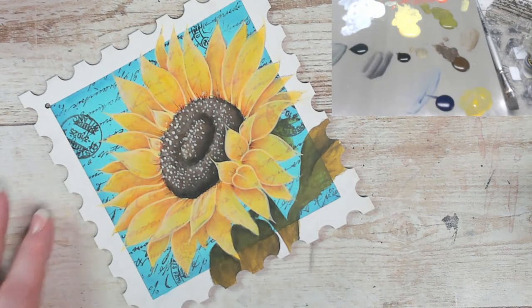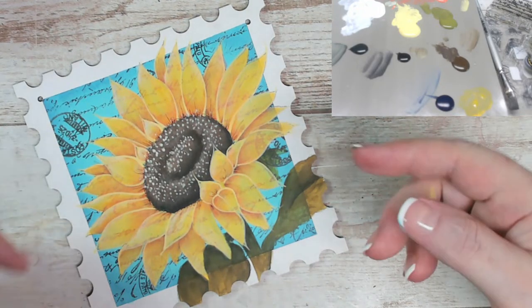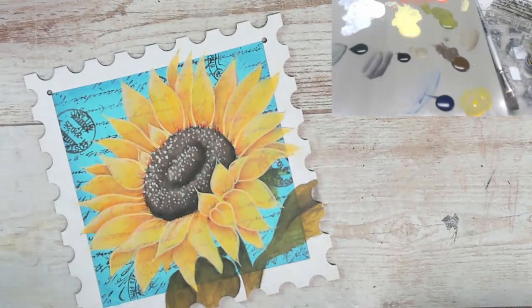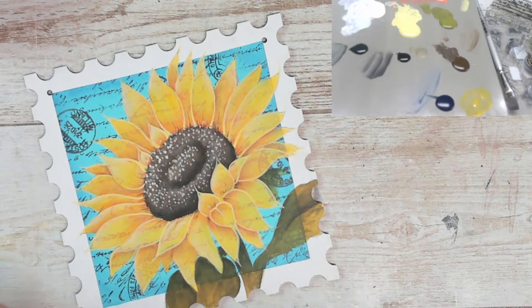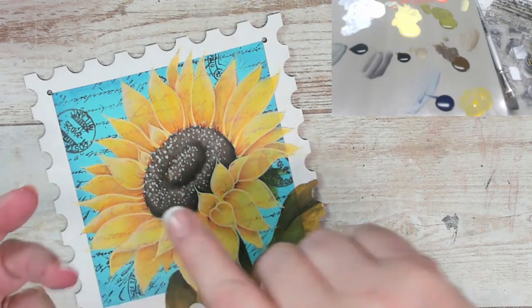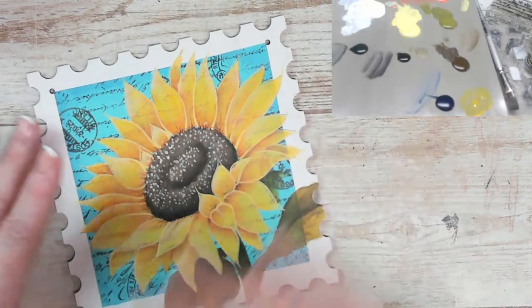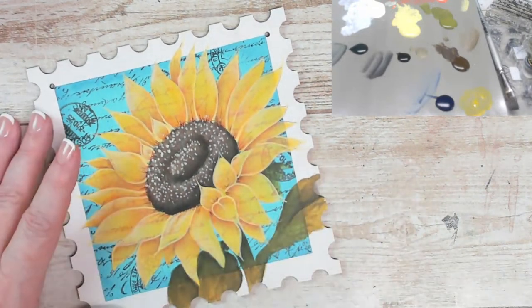Do you always spray seal and varnish your pieces? Yes, I seal everything. Because I use so many different things, I'm using ink, I'm using paint, I'm using gel pens. To avoid any possible problems with ink smearing or gel pen smearing, I always seal everything first with just a couple of light coats of DecoArt matte spray.